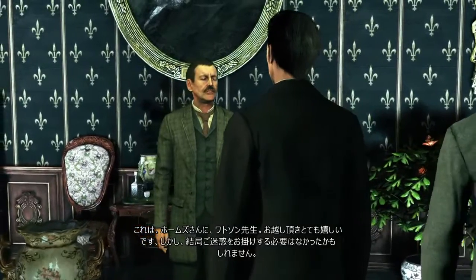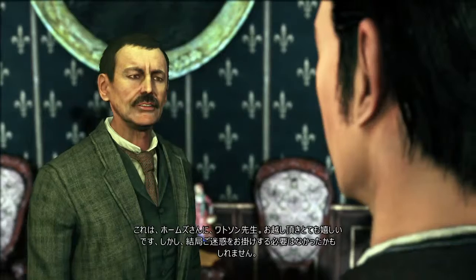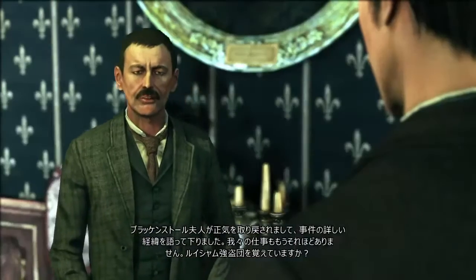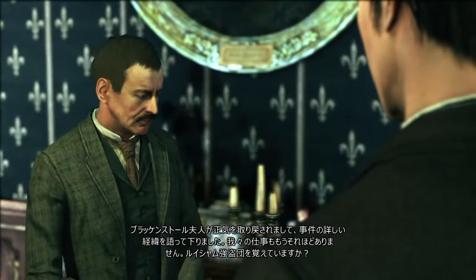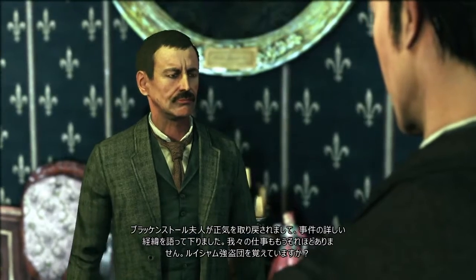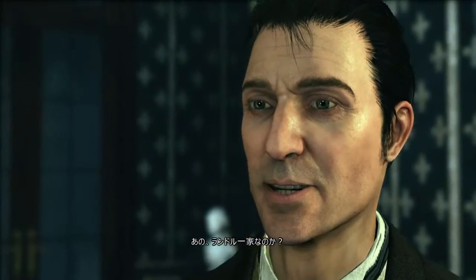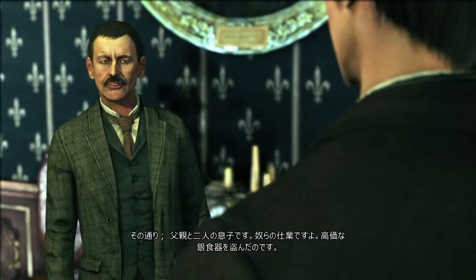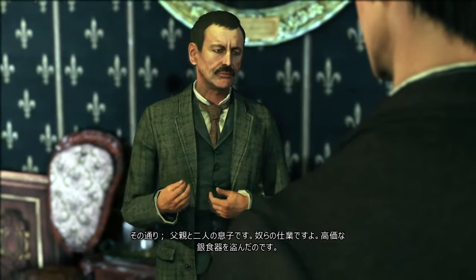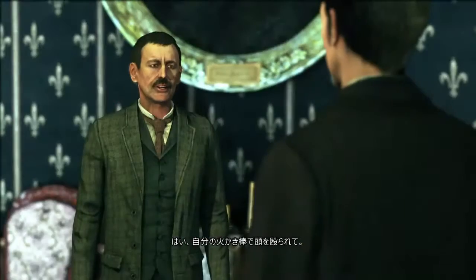Ah, Mr. Holmes and Dr. Watson, here you are. I'm very glad that you have come, but perhaps I should not have troubled you after all. And why is that? Lady Brackenstall has come to her senses, and she has given so clear an account of the affair that there is not much left for us to do. You remember that Lewisham gang of burglars? What, the three Randalls? Exactly. The father and two sons. It's their work. They stole a silver service, which is of great value. Sir Eustace Brackenstall is dead, then? Yes.